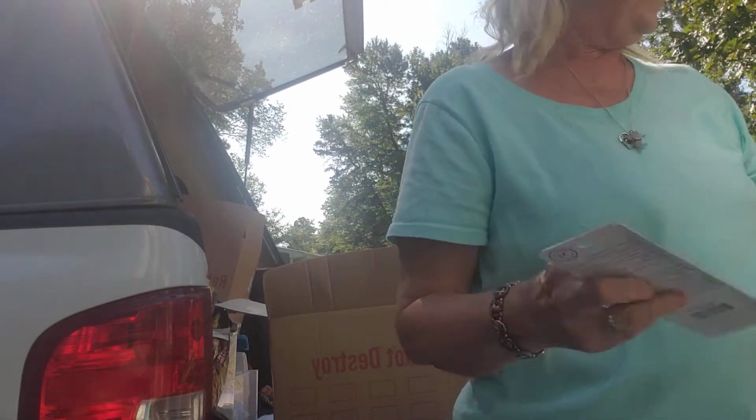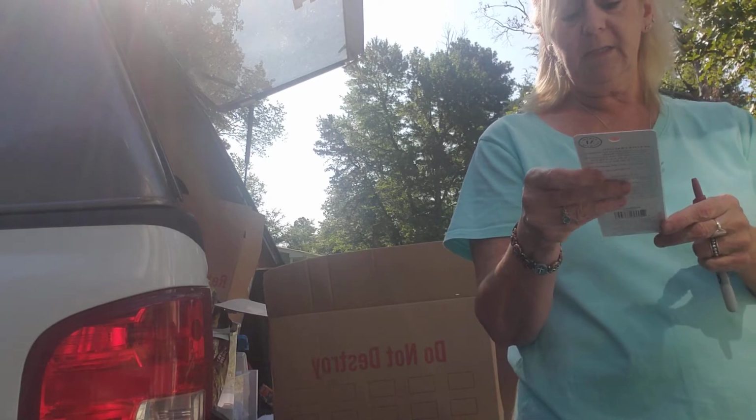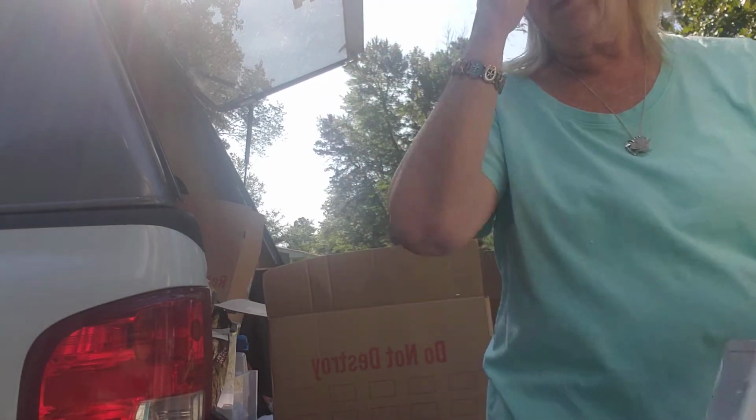Nice. So that'll go on miscellaneous. And I don't know, Martha Stewart swivel cutting knife. Oh, it's an X-Acto knife. I will keep that for myself as I need one. That's awesome.